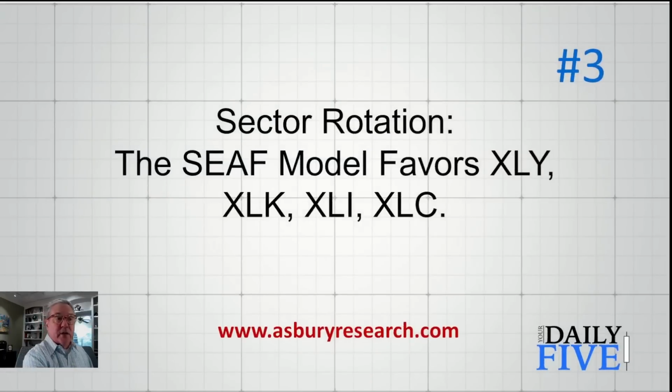Number 3, sector rotation. The SEAF model, which you're going to look at in just a moment, currently favors XLY, XLK, XLI, and XLC, which is consumer discretionary, technology, industrials, and communication services.